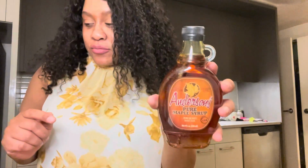And I've been on a maple kick, so I think it was that maple popcorn from Trader Joe's that started it. But I was like, you know what? I do want some real maple syrup. And it was on sale. So, you know, can't really beat that.